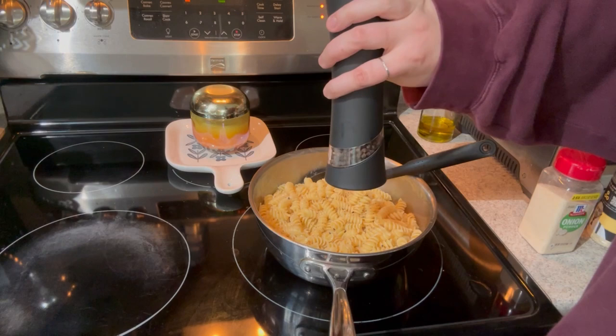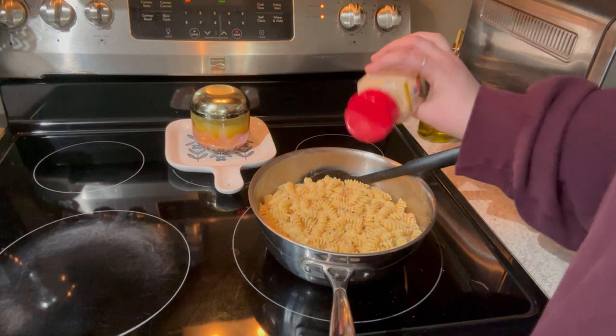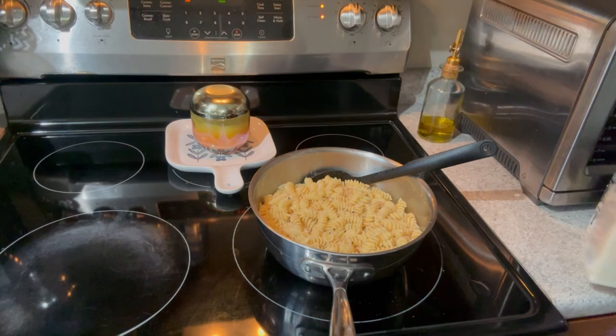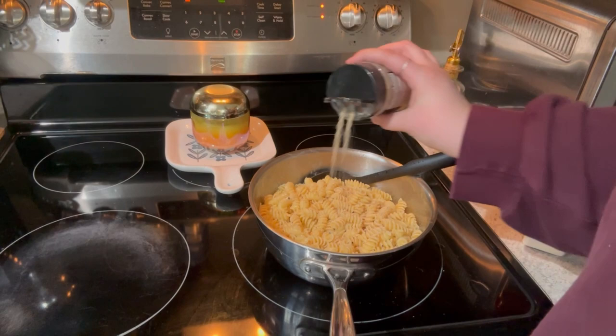Pepper. And then I'm going to add my onion powder. Again, not too much, but just enough for this layer. And then we're adding in that cracked pepper parmesan, which I'm gonna open the right side here. We're not gonna add too much because we don't want this to overpower the flavor. And then I'm gonna stir this up a bit.